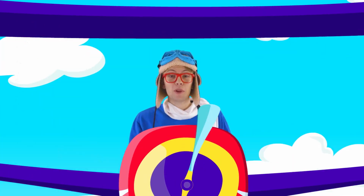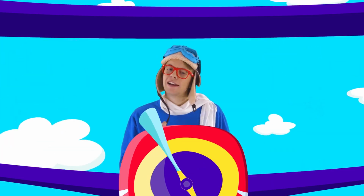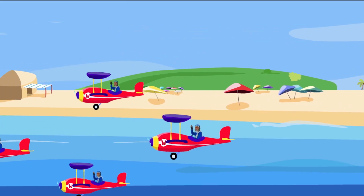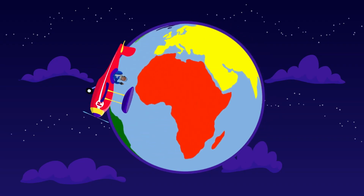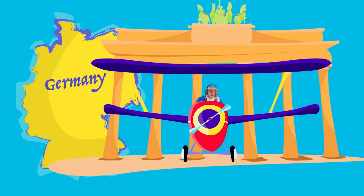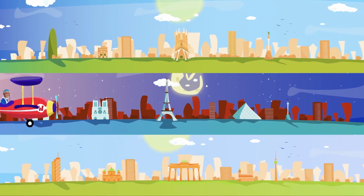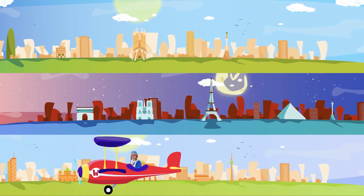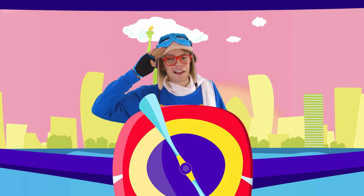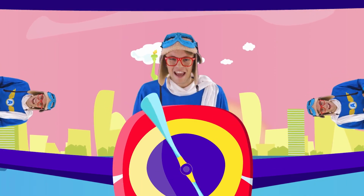Get out into the blue, being that high up. Now that sounded pretty cool to me. We can travel over the sea and fly around the world and visit other countries. France, Spain and Germany, there are so many places for us to see. So let's hop on the aeroplane, because the pilot is taking off today.